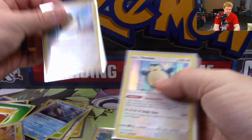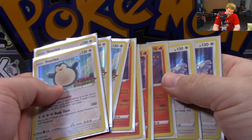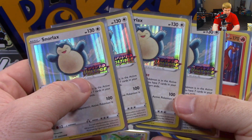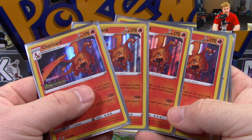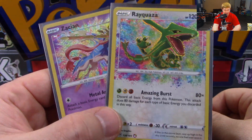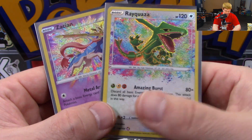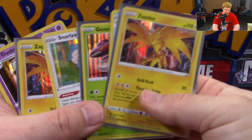Oh, that's a Vivid Voltage promo. Okay, so, yep, that's exactly what it was. 4 Big Boy Snorlax. 4 Charizard. And 2 Lugia. Not bad at all. Amazing rares: Zacian and Rayquaza. Unbelievable. I literally got the exact cards that I was looking for. The only one I didn't get was Celebi.